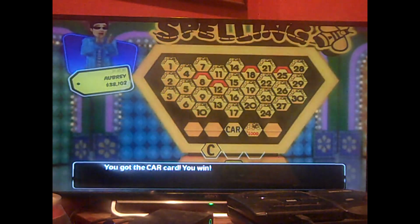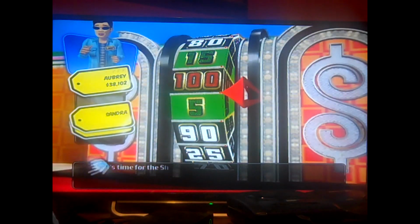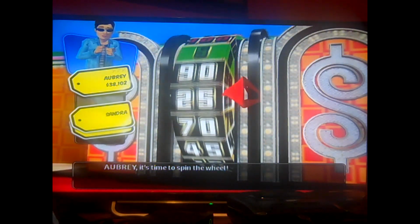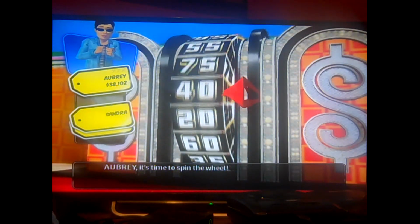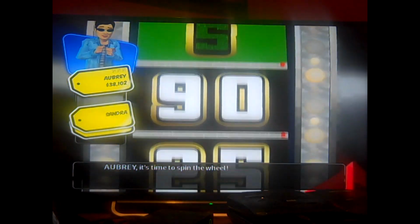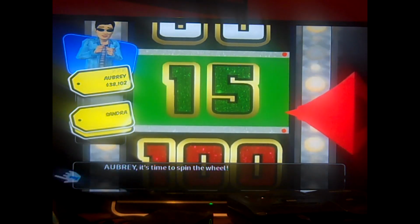So we're at $38,102, and it's time for yet another Showcase Showdown. Showcase Showdown! It's time to spin the wheel. Well, this looks good. Come on, wheel. Stop! 15 cents.